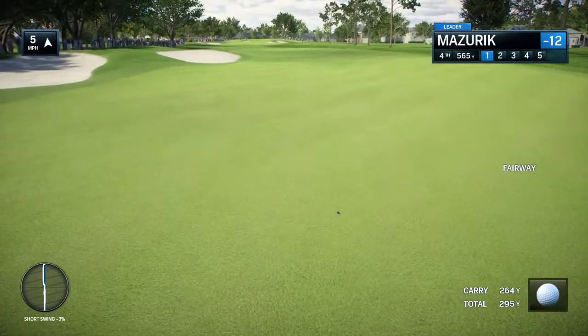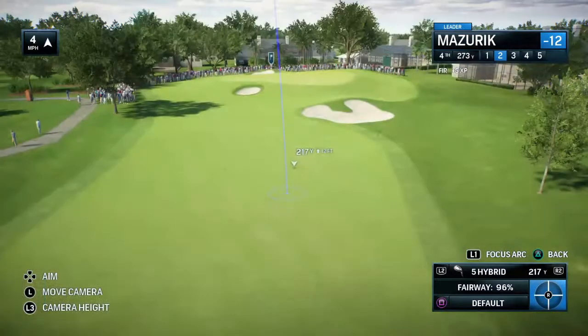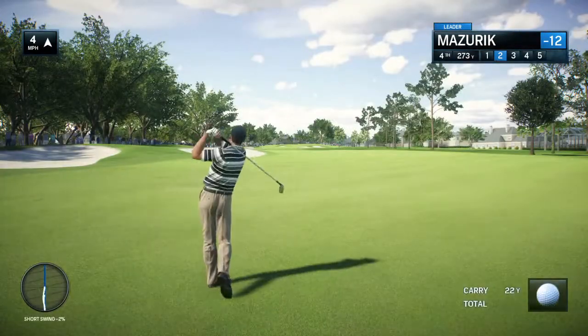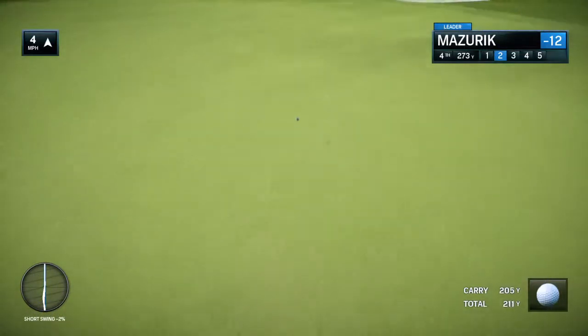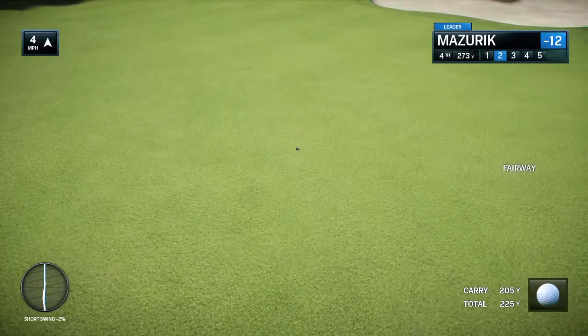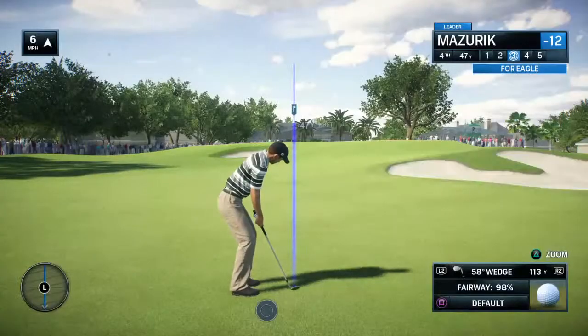Not the longest, but not bad. 295 yards in the fairway. And from the fairway for his second shot here. Frank couldn't ask for anything more. Just the lie there, too. It is sitting up like it's teed up.